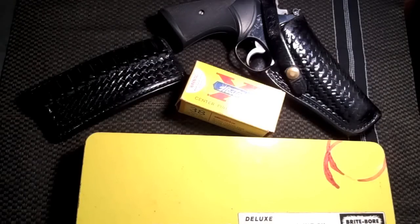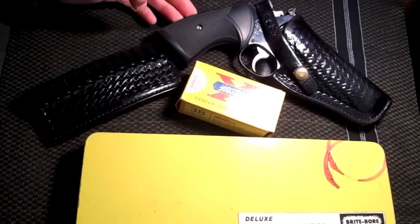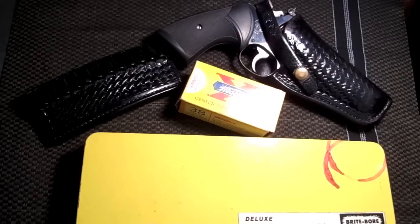My aunt was going through some stuff recently, and she came across this stuff, which was his. She knew I was into guns and stuff, and she asked if I'd like to have it, and I said, hell yeah. So I just kind of wanted to share with you guys what I got from her.